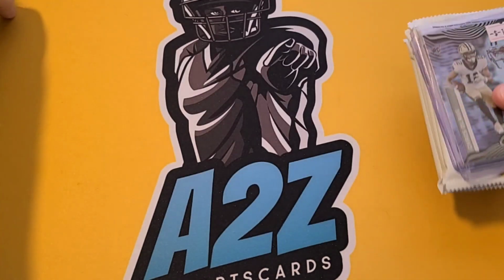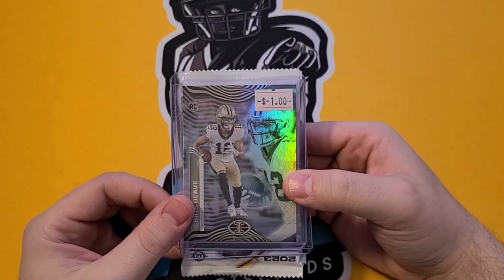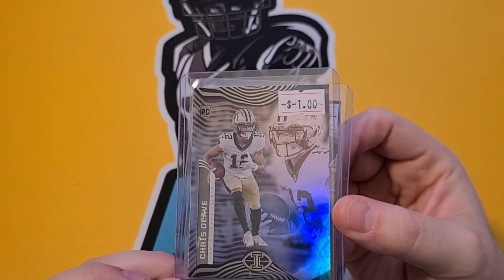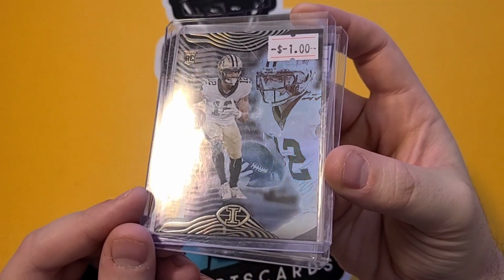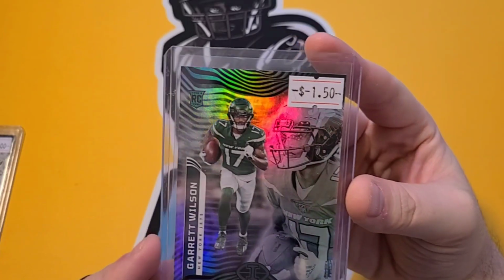The next card shop I went to, Around the Horn, Cards and Collectibles. We talked about them all the time. I went there in my free time and found some cool stuff. So he had some illusions. He had a Chris Olave illusions. Looking at that Chris Olave, there might be some damage on that card right there. So I'll have to take a look. Maybe take it out of the top loader.